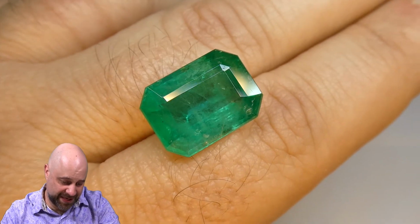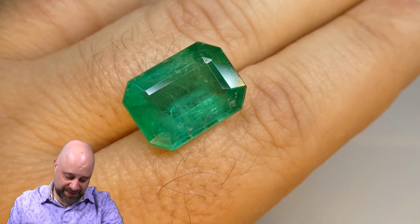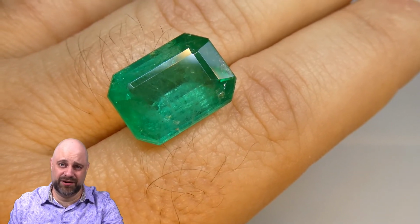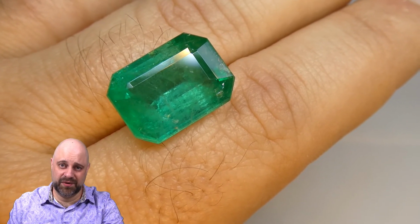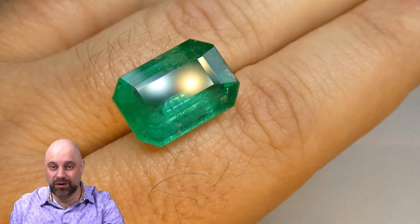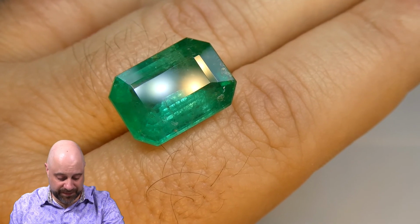This is a statement piece. And this is something that really, it's a gem that speaks to you, tugs at your heartstrings, and is really going to make an incredible kind of crown jewel in almost anybody's collection.